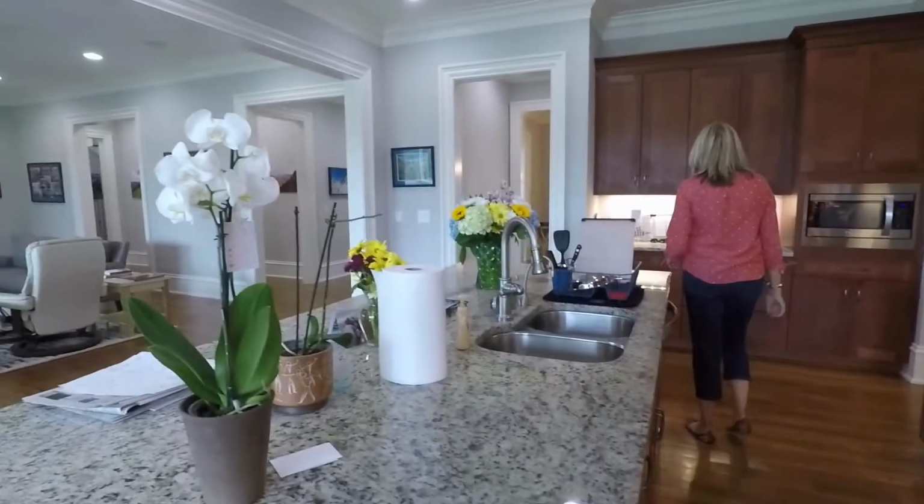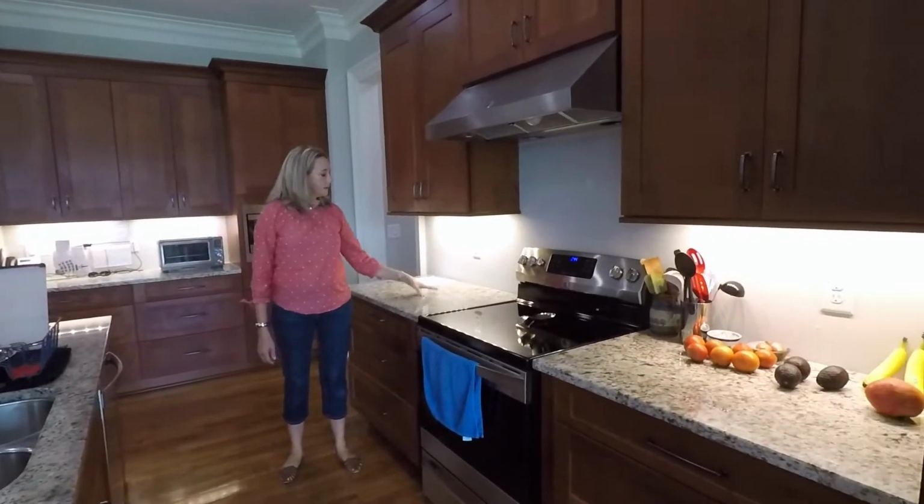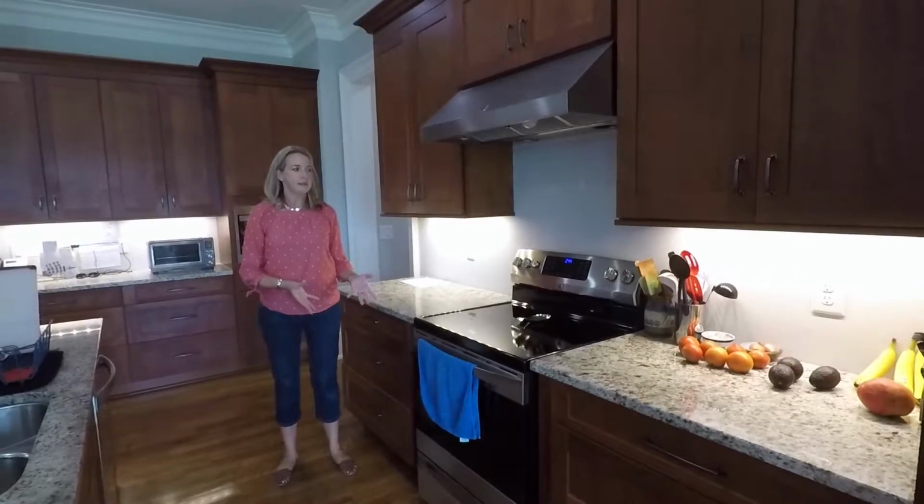You can see in this kitchen too, they have under cabinet lighting. This is the type of task lighting. This is going to actually help with reading recipes and making recipes and things like that.